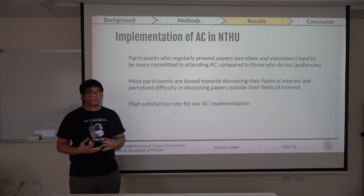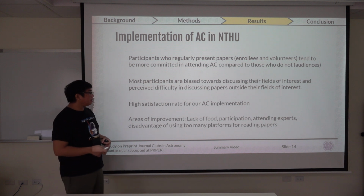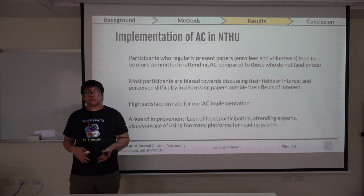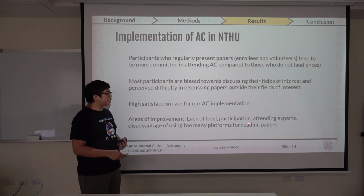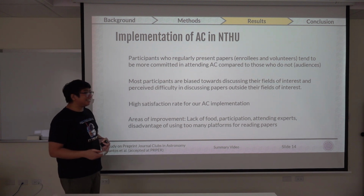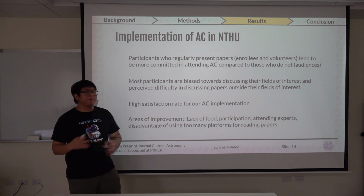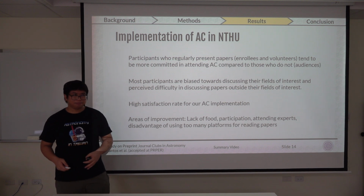We saw that many students gave a high score in our AC implementation. And we saw other areas of improvement, like lack of food and drinks because we cannot eat and drink while inside the classroom due to the pandemic situation. And also lack of participation from attending experts like postdocs for deeper discussions. And also there's a disadvantage of using too many platforms and media for reading papers. It becomes confusing. So we hope that we can solve these in the future as we improve our own AC.